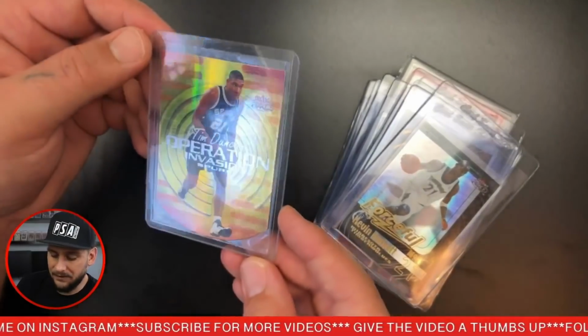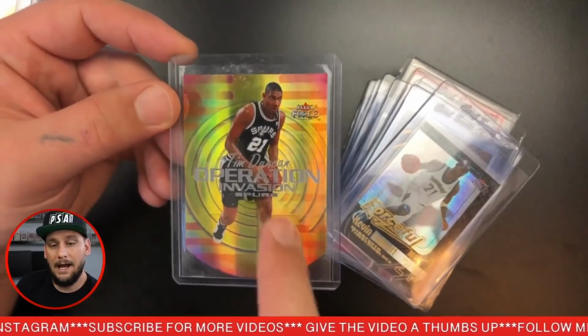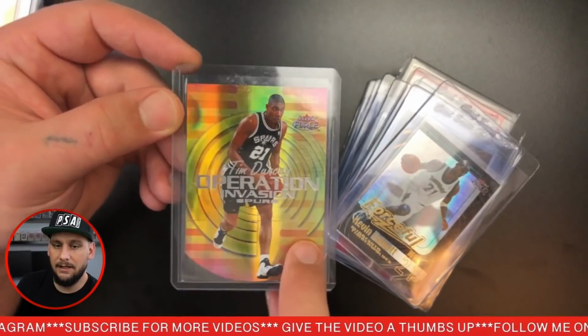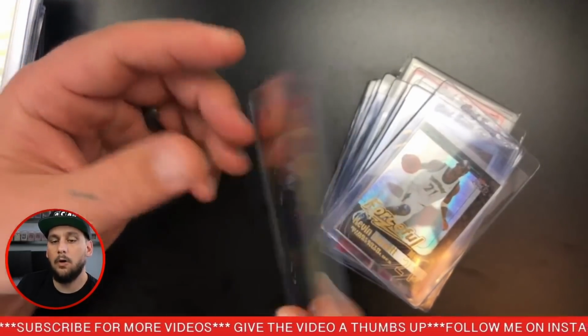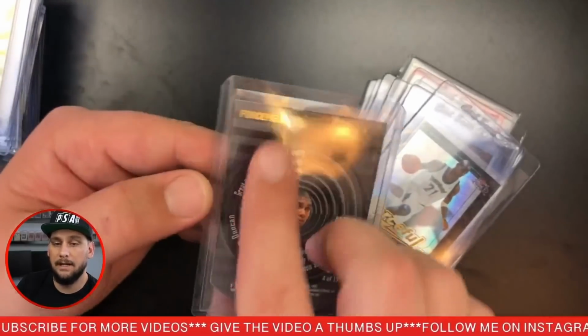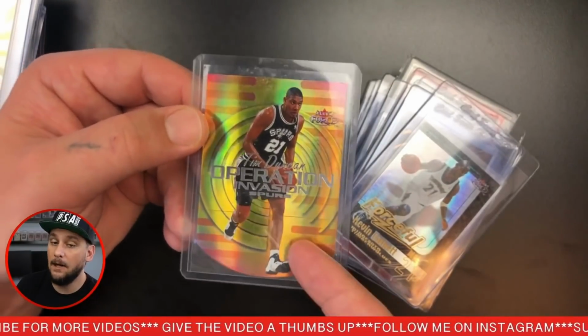So next up, guys, 1999 Fleer Force. This is Tim Duncan, Operation Invasion, which is an insert. However, this is the Force Field parallel. So these were 1 in 48 packs. The Force Field, guys, 1999 Fleer Force. I think these are great. Kobe has a die cut. They sell for pretty good money.